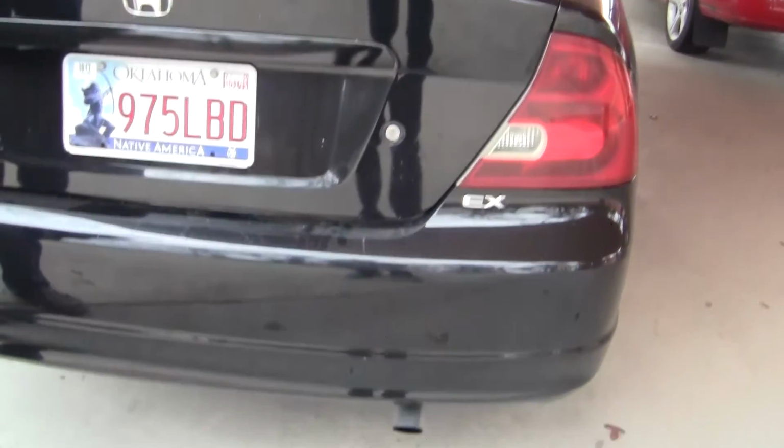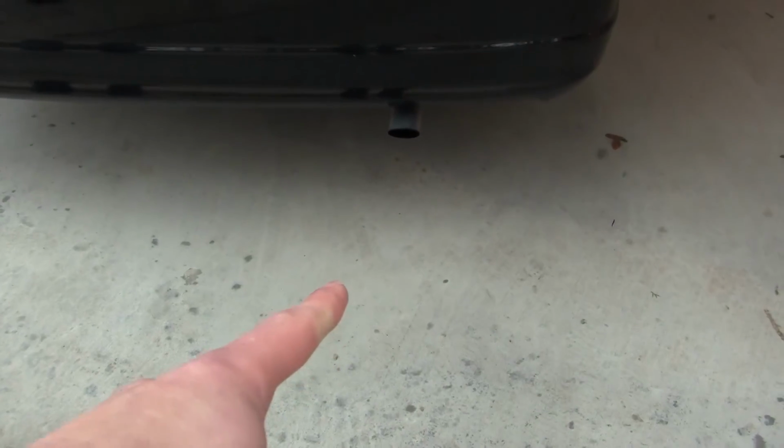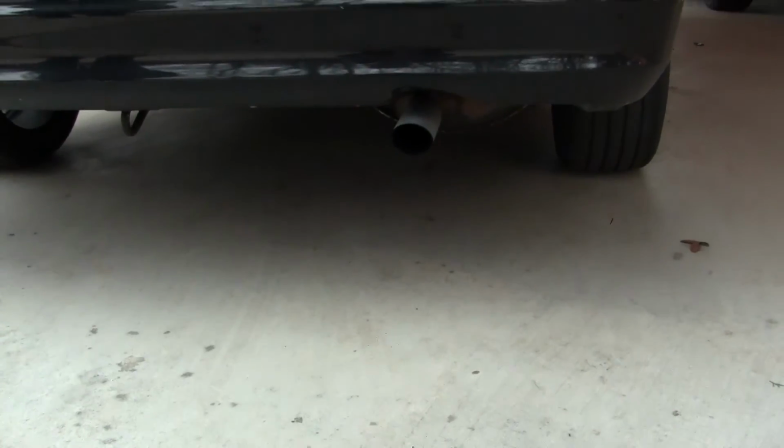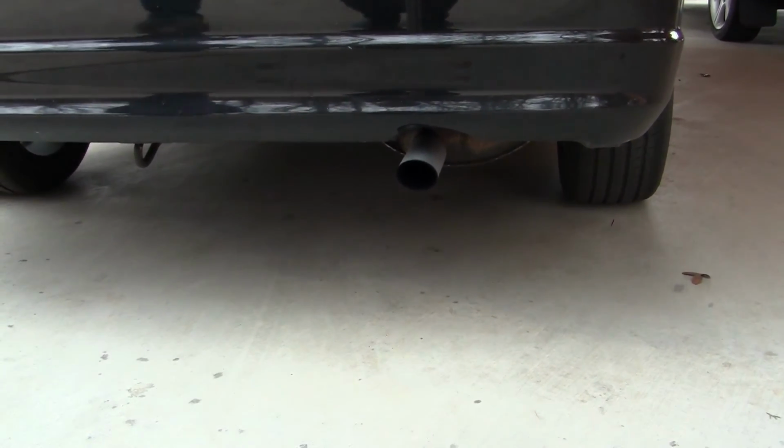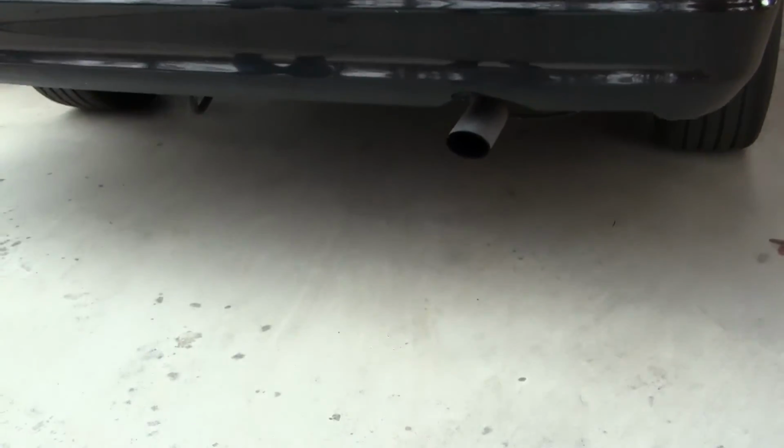What about that exhaust, though? Well, about 3 months after I bought it, the exhaust pipe fell off. So I took a trip to the local muffler shop, and the kind guy welded on a new tip for free. It's pretty nice.